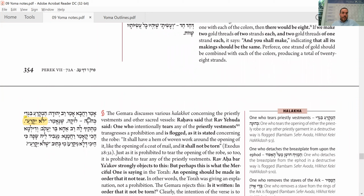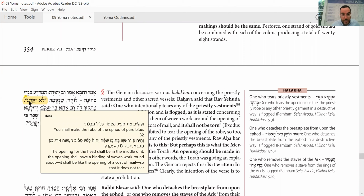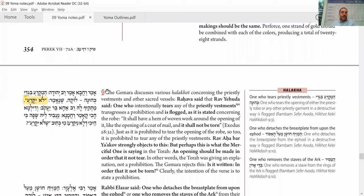Next, Amar Rachava, Amar Rav Yehuda, Am Kareya Bigde Kihuna Loke. Someone who purposely rips any Bigde Kihuna, they get Malkut. How do you know? Shneimar Lo Yikareya. This is actually talking about the me'il of the ephod. It's called the me'il ephod because the ephod goes on it. V'haya pi rosho betocho safa ye lefiv savi maaseh oreg kefi tachra ye lo yikareya. So in other words, the opening, right? He's putting it over his head. The opening should have some kind of hem so that it won't rip, which makes sense. Most clothing does have that. So in the Peshat of the Pasuk, it sounds like the mitzvah is how you make it. You make it with a hem so that it won't rip. But the Gemara derives, no, also, you're not allowed to rip it for any reason.